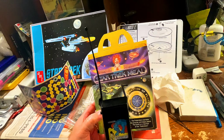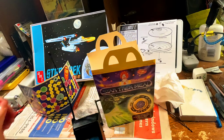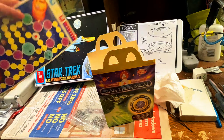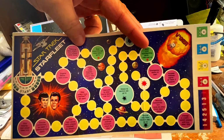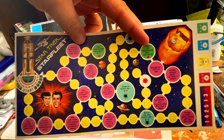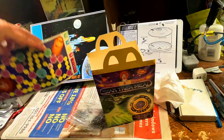We had the 2 prizes with this one. We actually had the Star Trek meal box, and we've got the really fun game. Now, I'm not sure if this would have come as a prize or if this would have been put onto the tray. I'm not sure. And we've got the really cool Video Communicator toy. And you can see the Star Trek on it. It's got the little knobs and dials, and that's where the speaker would be.